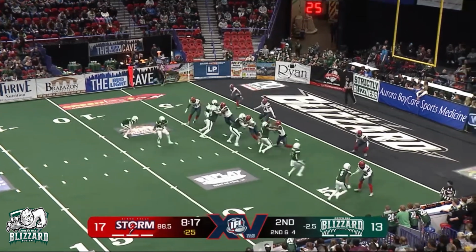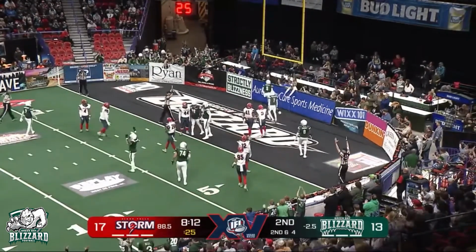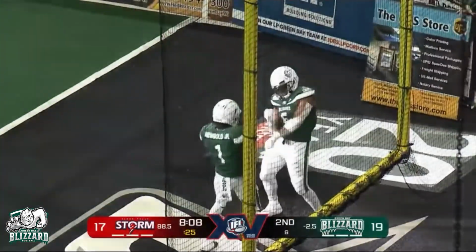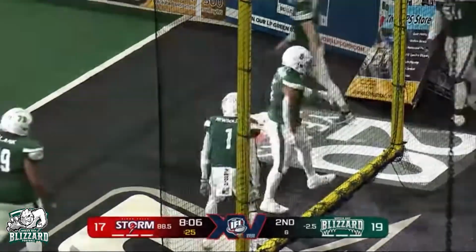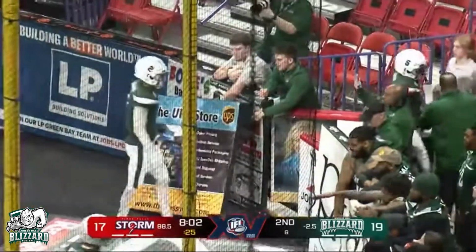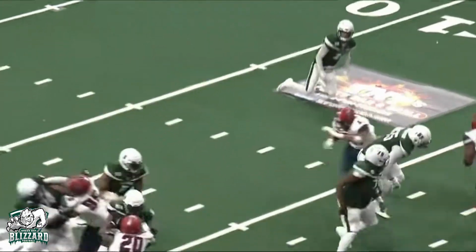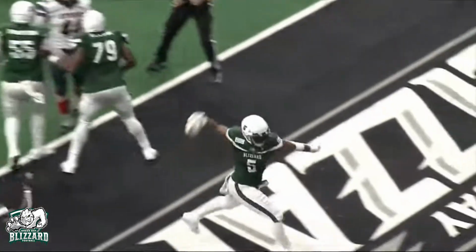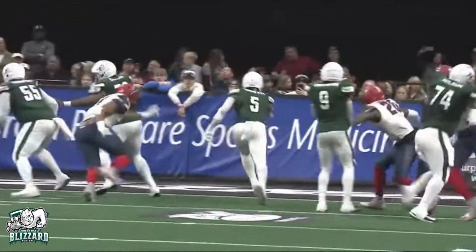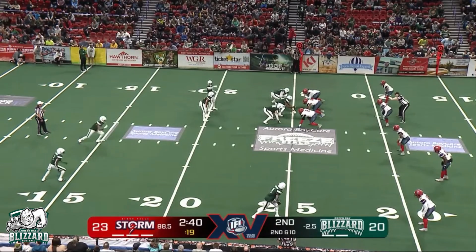Johnson hands it off to Terrence Smith, who cuts it up. Part the Red Sea. Touchdown, Green Bay Blizzard. It looked like a busted play. I'm not sure if Johnson or Smith knew who had the football, but Smith had a wide open hole, and you could have drove a truck through that hole. Great blocking. Terrence Smith gives the Green Bay Blizzard the lead once again.